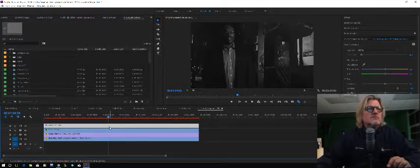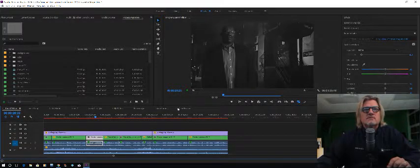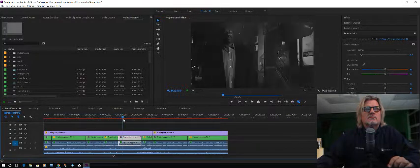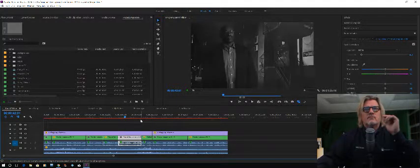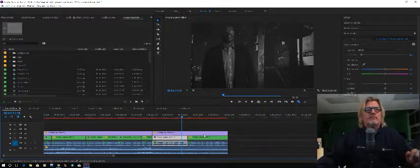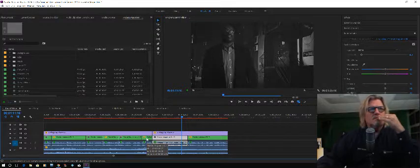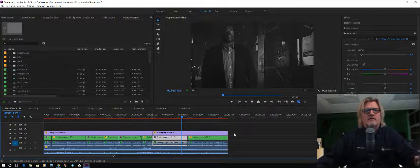Anyway, so in order to do this, I'm going to close these nested sequences here. The cuts you see here are where I change the camera angles, where I changed from a wide shot to a mid shot. And the background had to be nested with the composited footage in order to be able to pull that off.